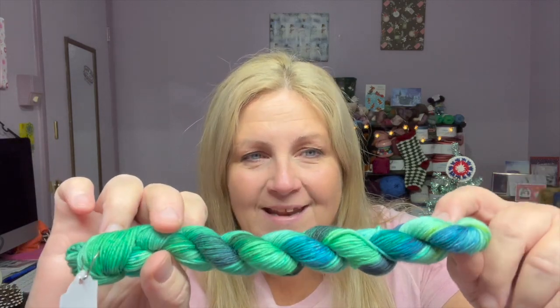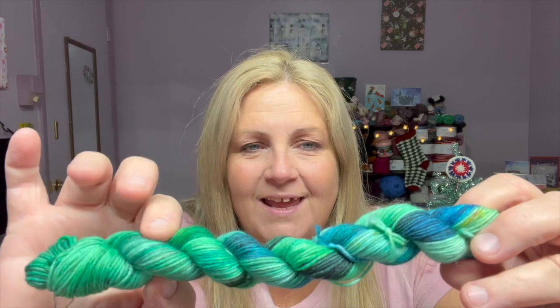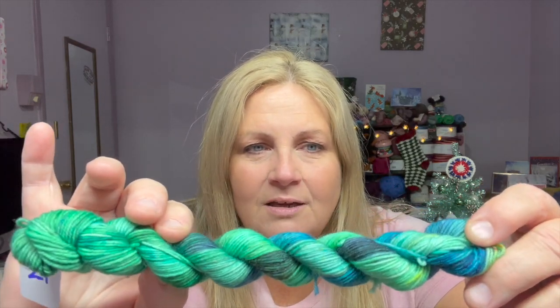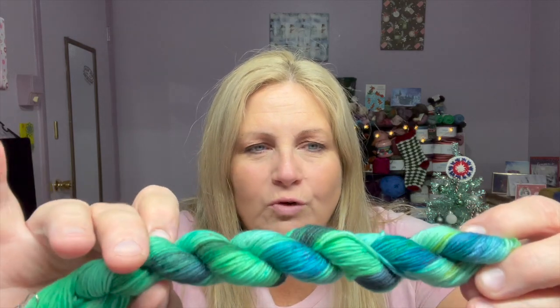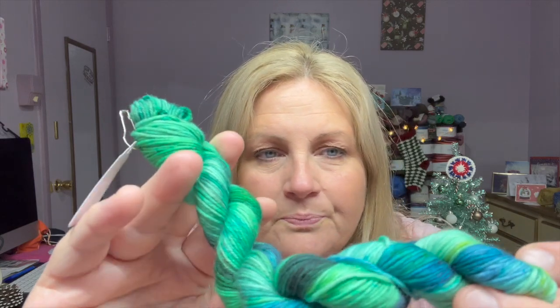Yes. Right? I am not disappointed in these colors. Oh my goodness, look at those deep, rich tones of greens and blues and turquoises. Definitely some beautiful, jeweled tones in today's yarn. So here's the inspirational photo, and here is the yarn. Yep, definitely nailed it right on the head. Love it, love it.